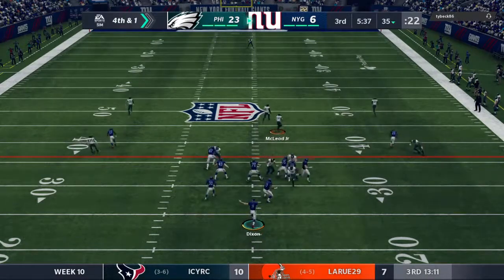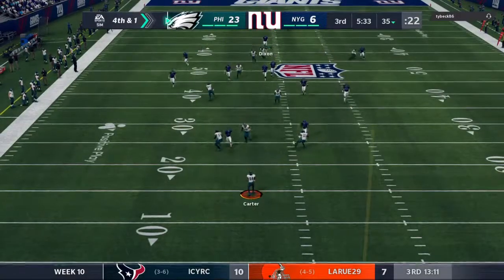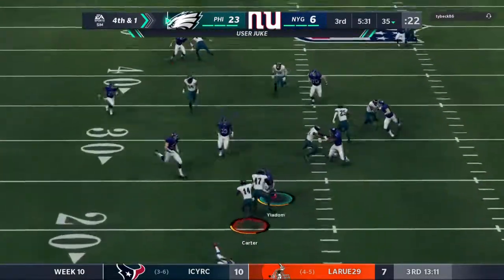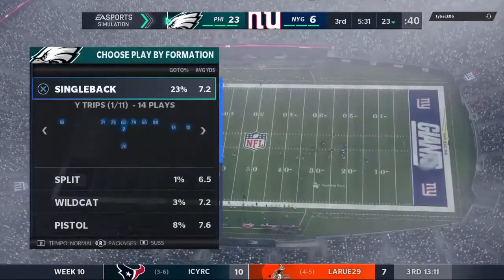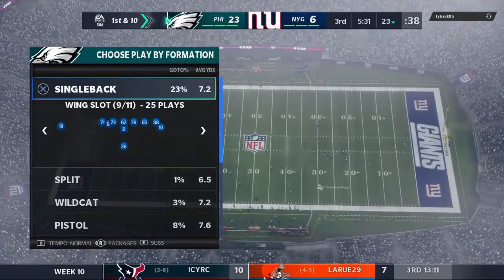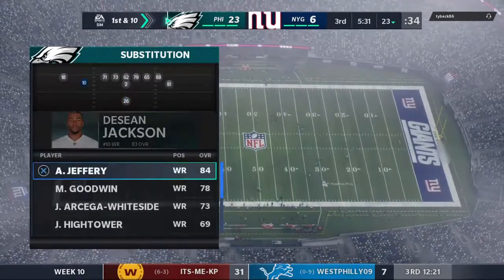Here's Riley Dixon now as he'll punt it away for the 2nd time. Oh, nice move. That'll go as a 46-yard punt with a return of 7. And that will come the offense as they take over at their own 23-yard line.